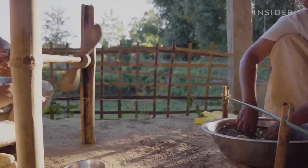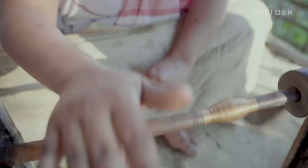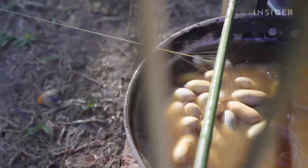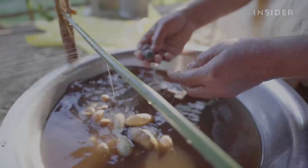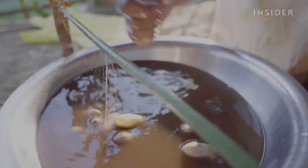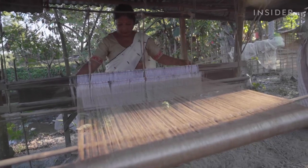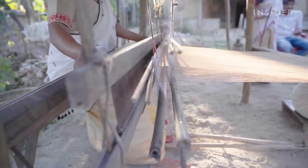Two people then use a pangoi to carefully reel the long Muga silk threads in a continuous motion. Reelers gently pull from several cocoons and join the thin strings together to make one thicker thread. They must make sure each thread has a consistent thickness, or the yarn won't be as valuable. Finally, the reelers load the Muga silk yarn onto bamboo looms, where Assamese women weave it into the desired fabric.